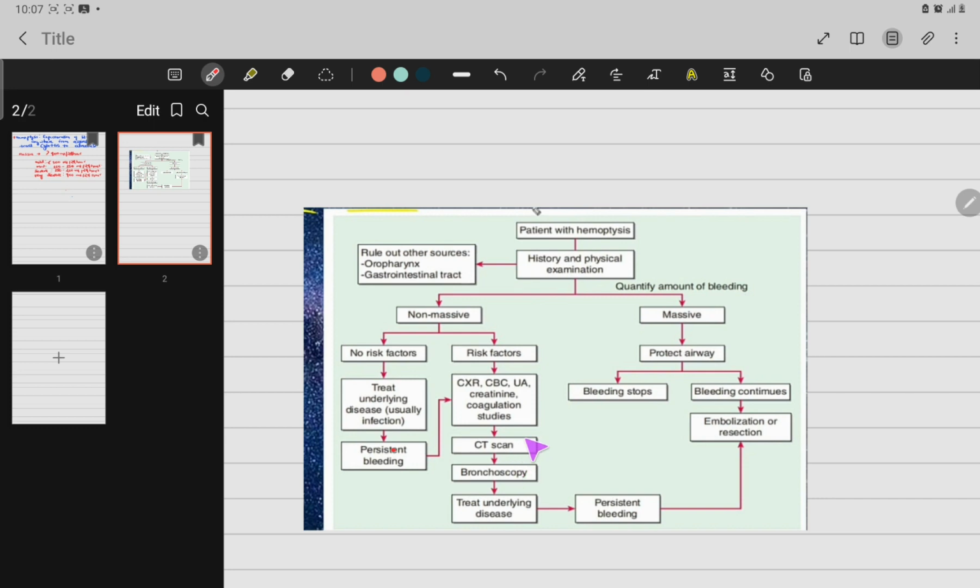If we cannot find the cause, then we have to do bronchoscopy. If we can find something in the bronchoscopy, then we have to treat the underlying diseases. So that is non-massive hemoptysis, with risk factor and no risk factor.